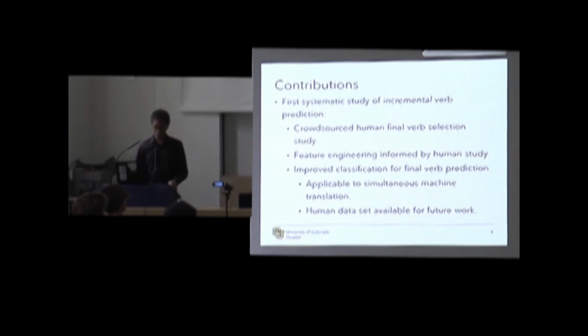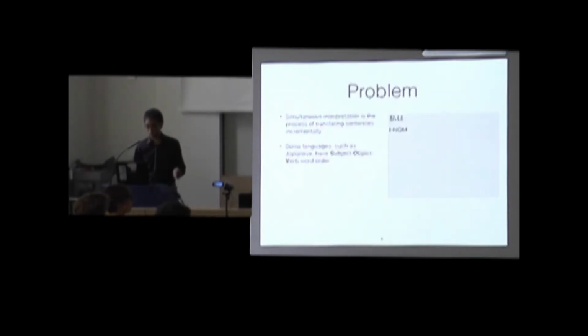So our contributions, as I mentioned, were the first study of this in an incremental setting. We used crowdsourcing to perform our human experiments on CrowdFlower, and we informed our feature engineering for machine verb prediction based on these crowdsourced results. And this can be applicable to machine translation as well as help our linguistic understanding in general.